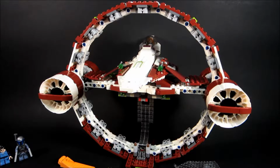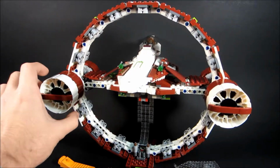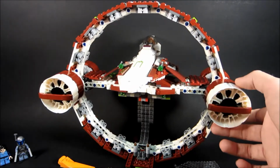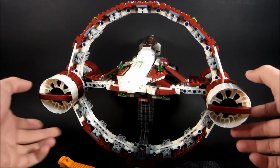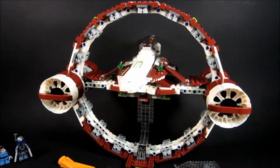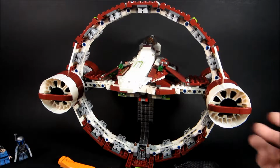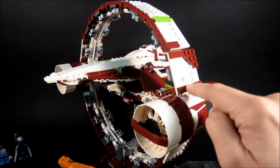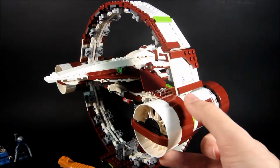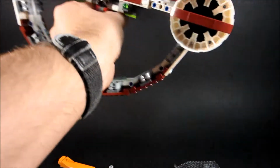Yeah. I guess you could do what it shows on the box and have these rotated more like that. Not sure what I prefer, but I do know that that's how it was shown in the instructions. Not that you should always follow the instructions. I didn't check to see if all the stickers were absolutely correct. Like maybe these are upside down. I don't know. But sometimes Lego stickers are not always 100% accurate.